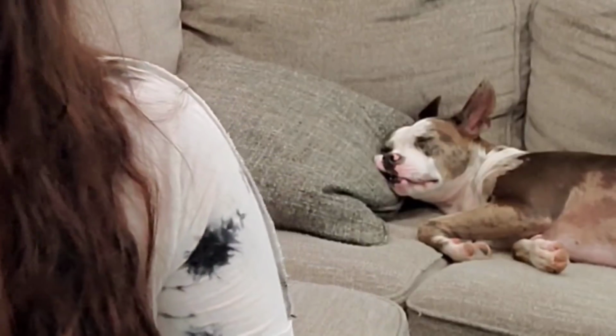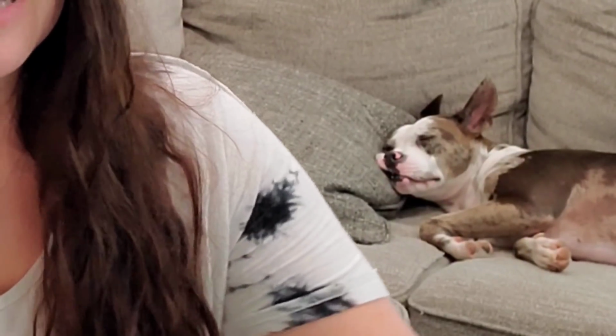Hey guys, I just sat down to fold some laundry and look at this girl. She is so stinking cute. She is passed out. Like, lip is up and all. It's so cute.